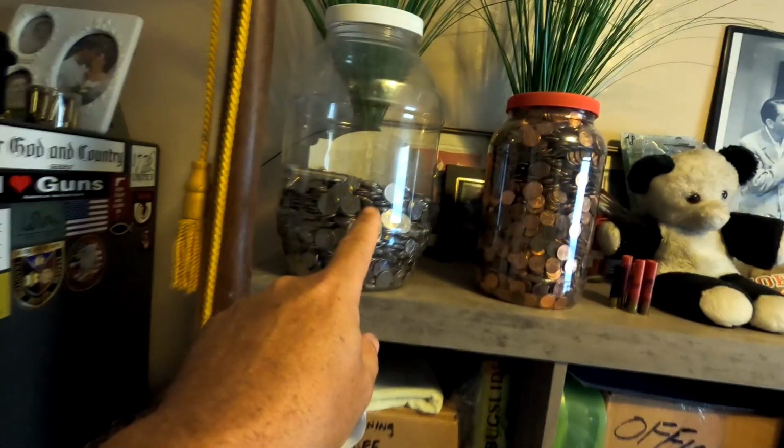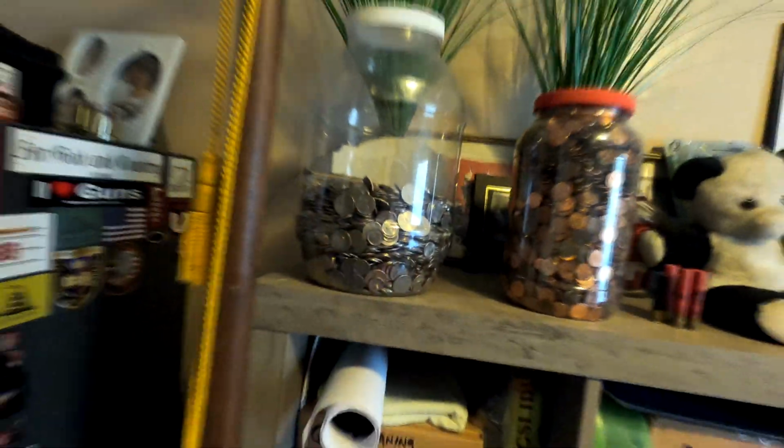And that's pretty much what's in here. Any change that we find in storage units, we put in here. We've got pennies, and that jar is full. I'm already starting another jar. There are silver coins in there too. But this is where we do our relaxation. Now we do have another room.